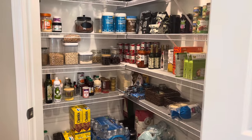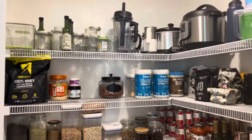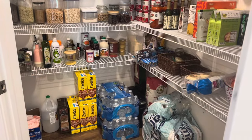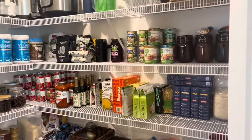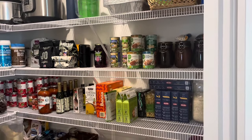So I'm gonna give you a quick peek inside to see the changes that I made. I have to say again, we are very, very blessed to live in an apartment that provides such a beautiful amount of space for a pantry. And we're also very blessed to be able to have food to put in this pantry. And we definitely know that.